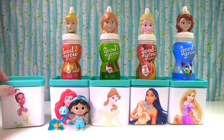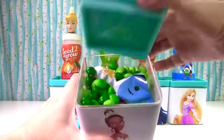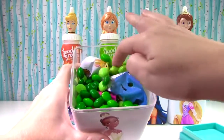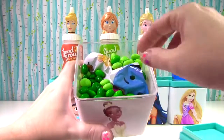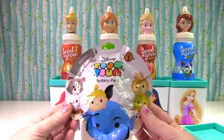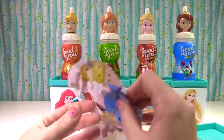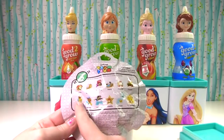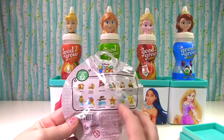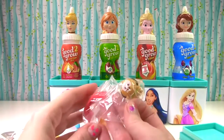Time to move on to Tiana. Tiana's looking so pretty, and let's see what she has for us. Whoa, lots of green. Green just like a frog. What is in all of these green M&Ms? It is a Disney Zoom Zoom mystery pack. Hey, there's the genie we just found. We could find Jasmine, Alice, Tinkerbell, even Pluto. Who did we find? We found Pluto, yay.